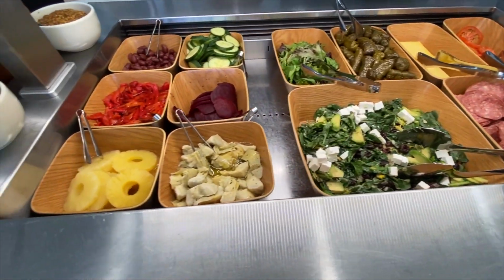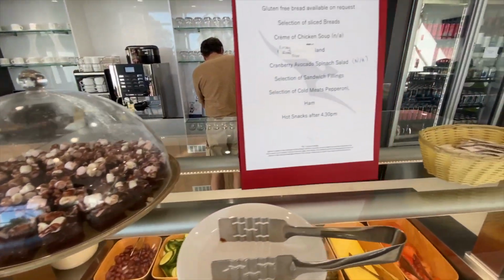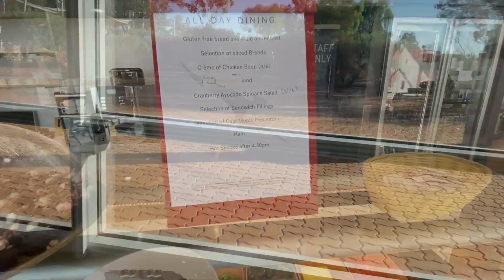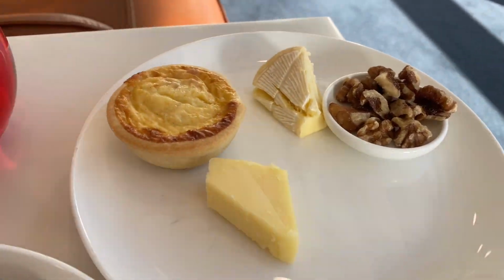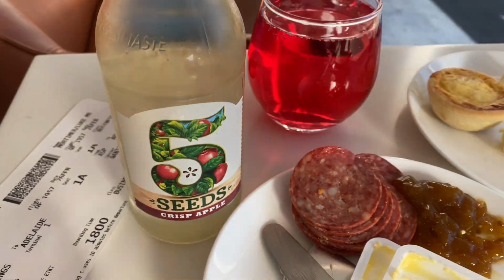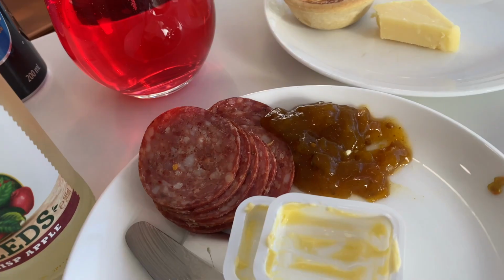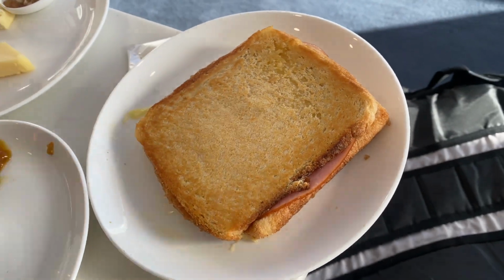I opted to have quite the selection. I got myself a plate of walnuts and a small quiche, and a few cheeses, in my case cheddar and brie. I also grabbed some salami and onion relish. To drink, I decided to get myself raspberry cordial and Sprite. I also got myself a toastie, which was bloody good.